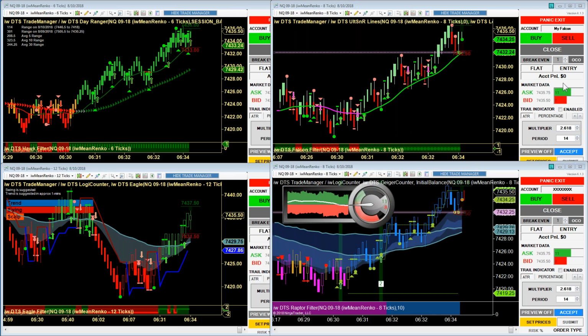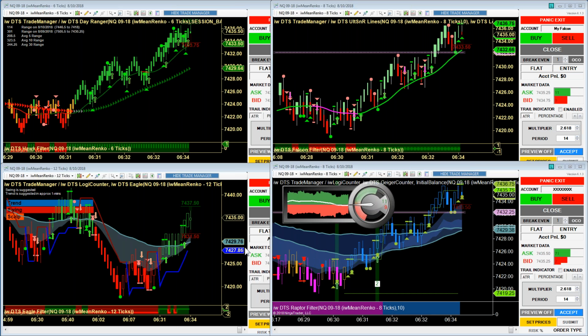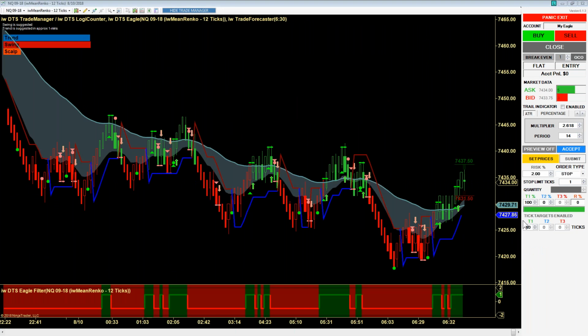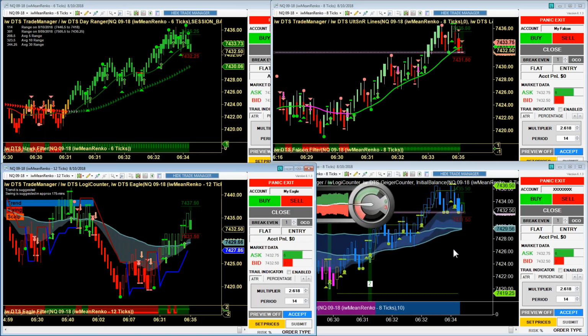All right, well, I don't want to do anything silly here right out of the gate, but things are starting to look a little bit more bullish. Just wondering if I shot a trend line across here, where it might end up. Oh, look at the trade forecaster. Trend mode, approximately 175 minutes. That's just approximate, however.